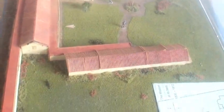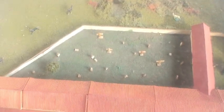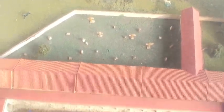I think it's really cool. And there is the cemetery again, where we also went to visit just a minute ago. And they show horses and cows roaming around on the grounds.